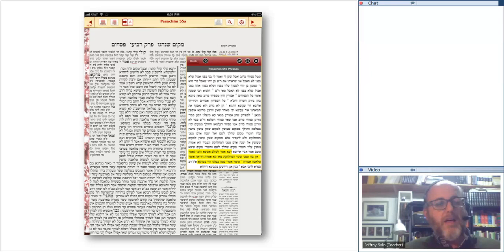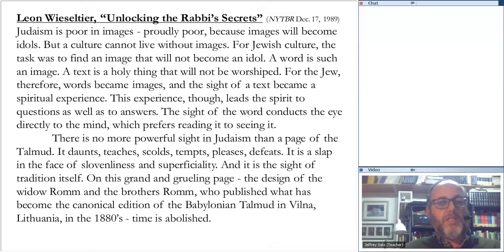The history of the Talmud text itself is an interesting one. But what the Gemara itself means as a mitzvah object was articulated in a very lovely way years ago by the American Jewish literary critic Leon Wieseltier. When Rabbi Steinsaltz's Gemarot, the Steinsaltz Gemara, was first being published in English back at the end of the 80s, on the front cover of the December 17th, 1989 New York Times Book Review, there was a review essay about the Talmud in English, written by Wieseltier.